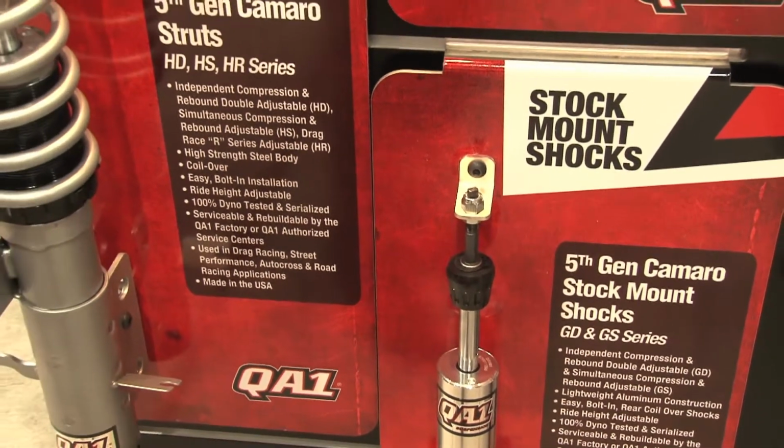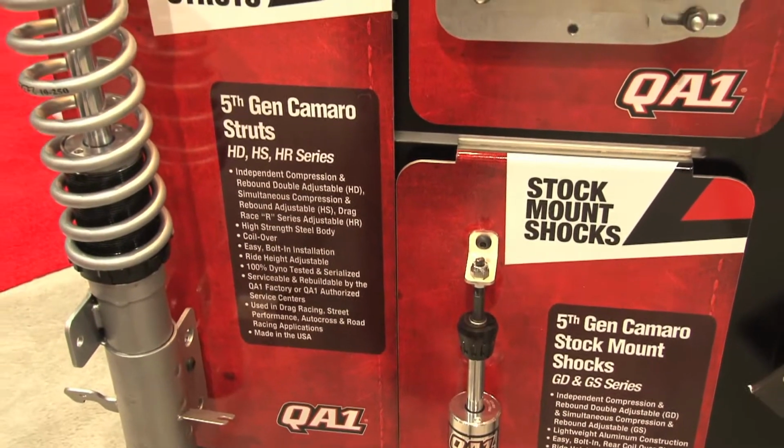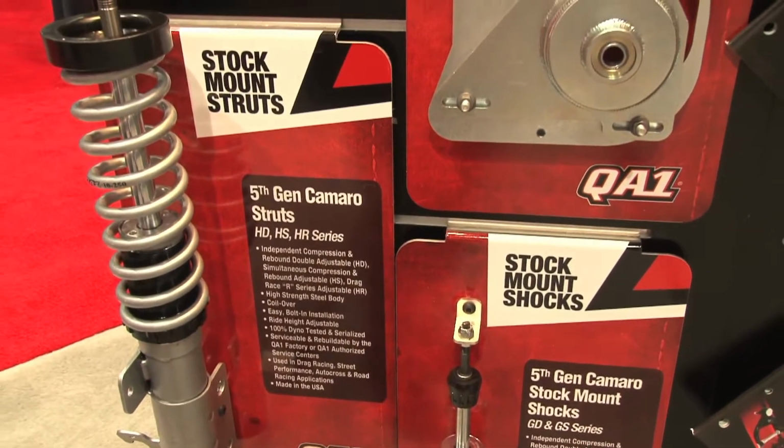Right on. How about rear control arms? You've got something new there too. Oh, absolutely. If everybody is familiar with the 5th gen Camaro, you know that the rear control arms have a lot of flex in them. So what we did is a fully boxed tubular rear control arm that eliminates that flex and allows for more bind-free operation, really. And the suspension can work a lot smoother.